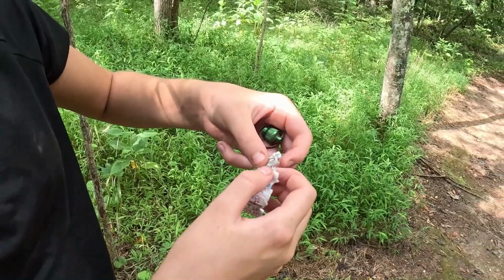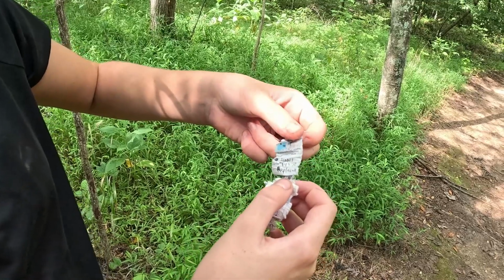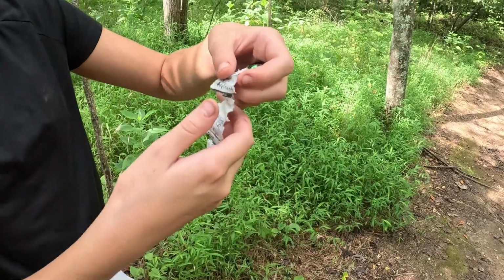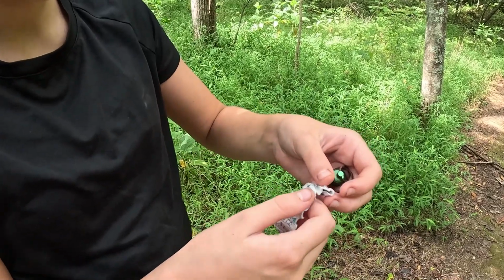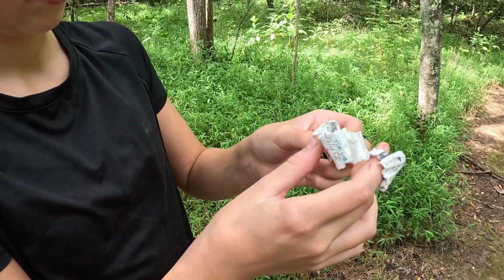Oh, I see. You put your name and the date. And then you replace it, put it back. Okay, so we can wrap it back up, hang it back up. We ain't have anything to do our name with it or anything. Man, it's a shame it's gotten all weathered.